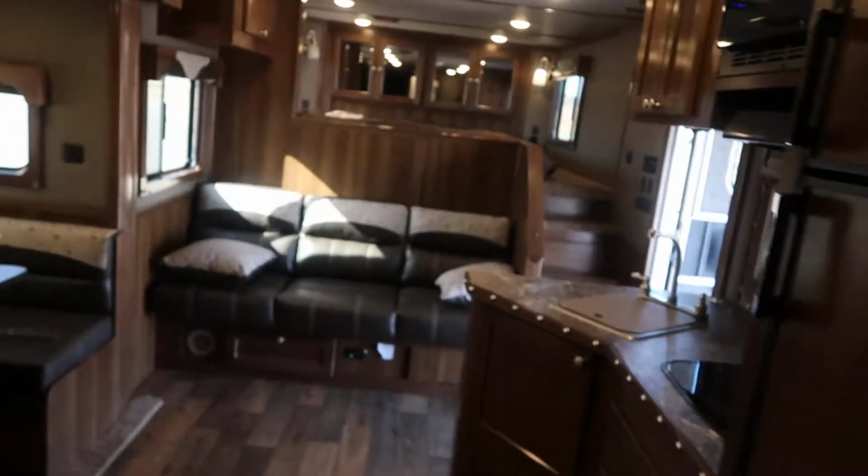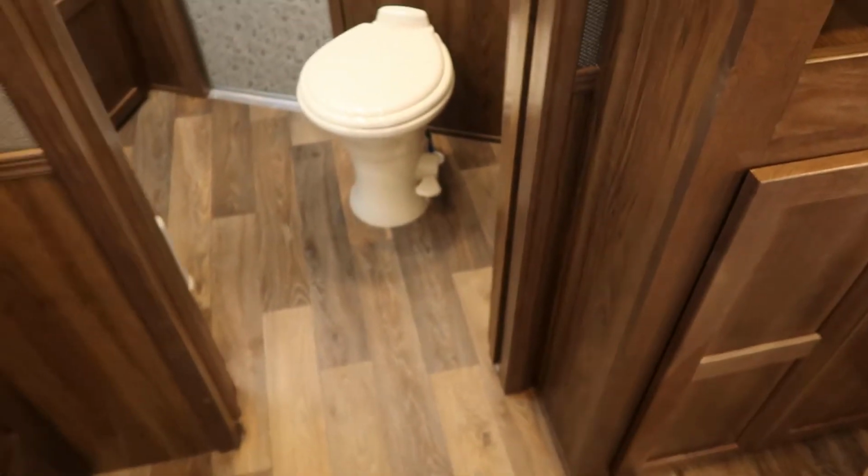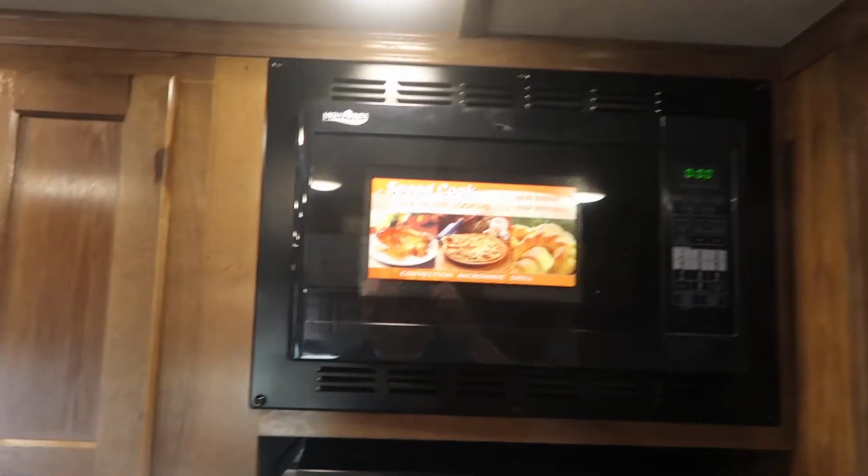Got a big corner enclosure shower with a sky dome. Pocket door leading into the bathroom. You got soft touch leather walls. Big fridge in it. Recessed cooktop, convection microwave.